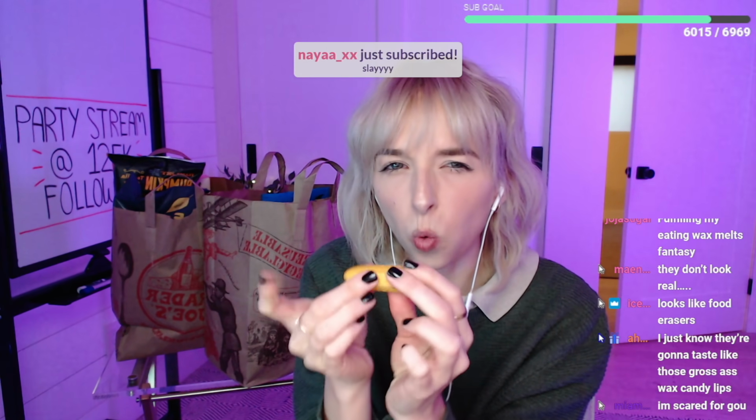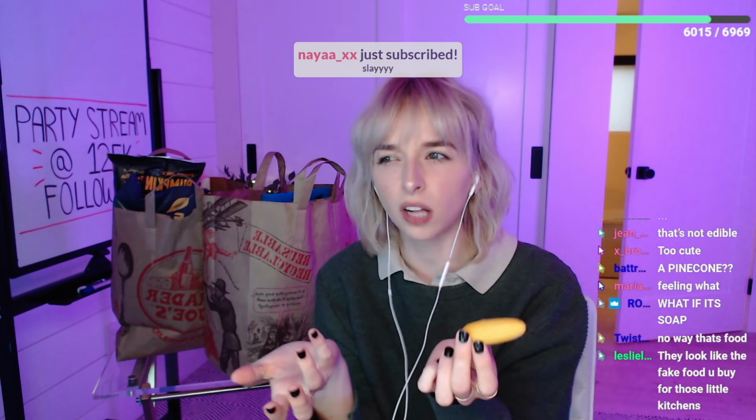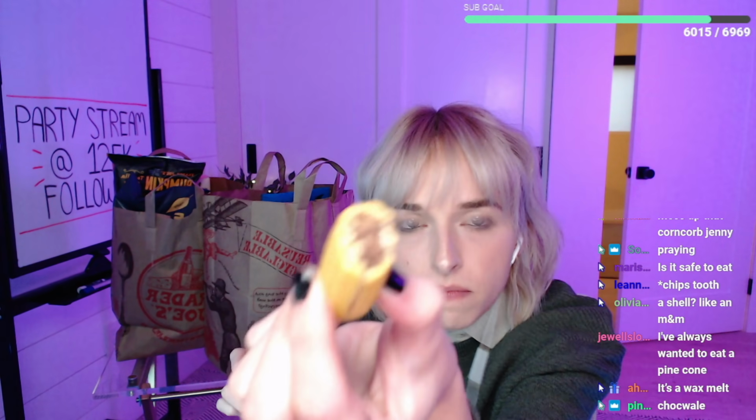I've got my warm hands all over this corn and it's not even melting at all. It's supposed to be chocolate. I feel like I could crack a tooth here, okay? I'm gonna go in from the side, like I'm eating a corn with the side of my mouth. Oh my God, I wasn't expecting that.